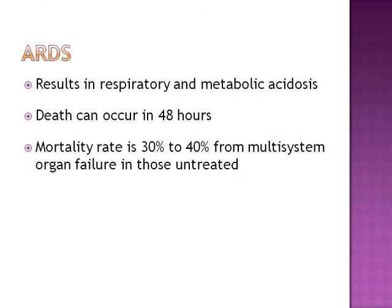ARDS results in respiratory and metabolic acidosis, and death can occur within 48 hours. The mortality rate is 30 to 40%, and it comes from multi-system organ failure in those who don't get treatment.